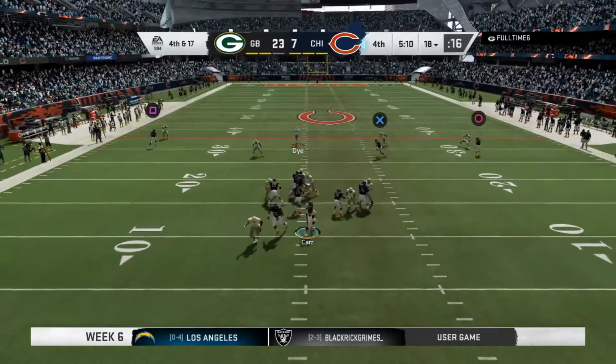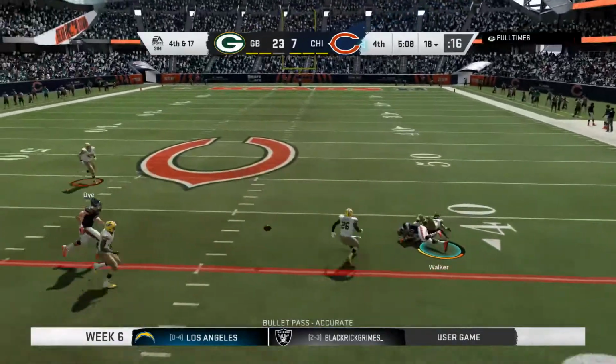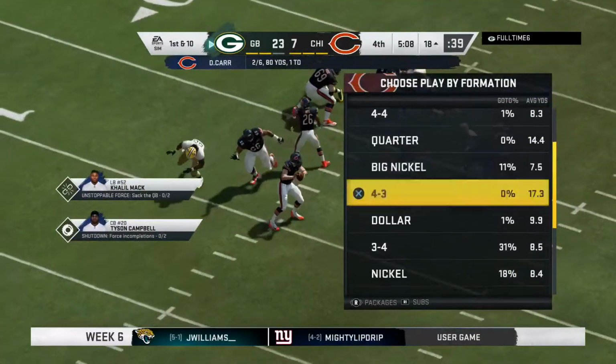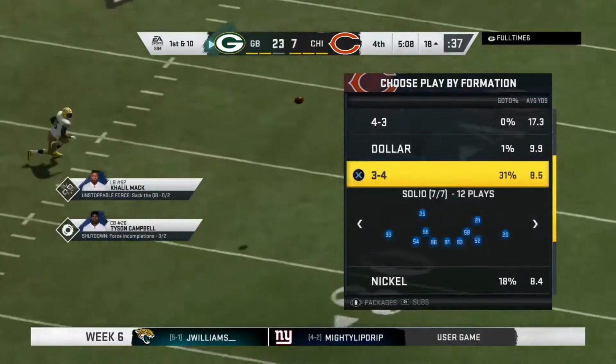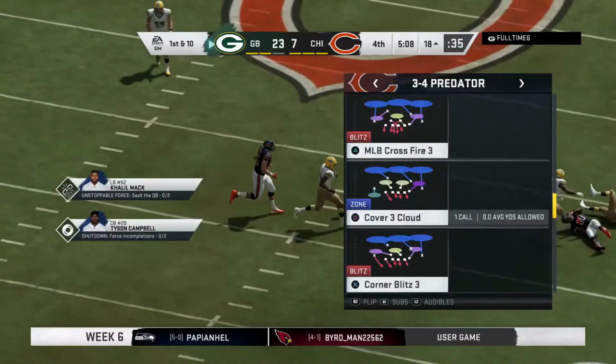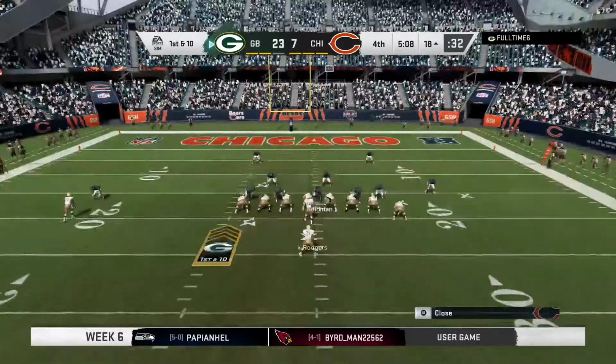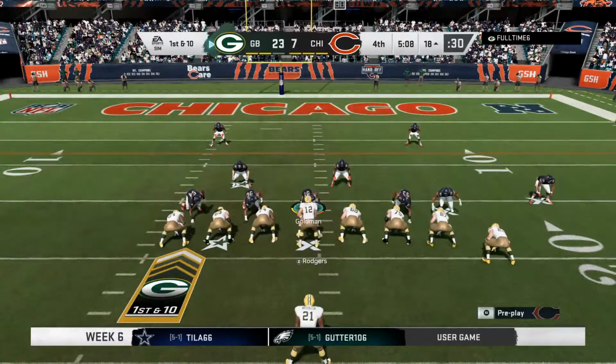Carr to throw for it on 4th down. And this is incomplete. The Bears tried it on 4th down, unable to convert. And boy, possession here turns over with the football already being in the red zone.